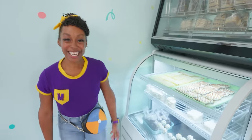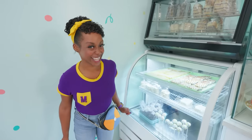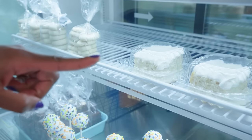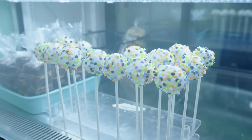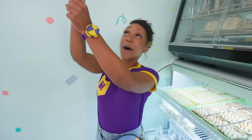Whoa, check out all these delicious treats. I wonder what they all are. Oh, hey, look at this treat right here. That's called tres leches. Oh, and look, don't these look delicious? Those are cake pops. They kind of look like balloons. Can you pretend to hold a balloon and float away? Ooh, wow.